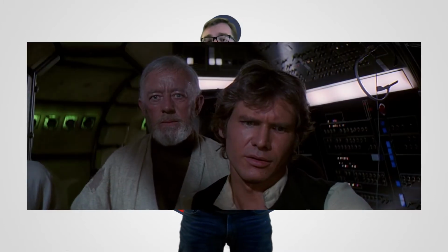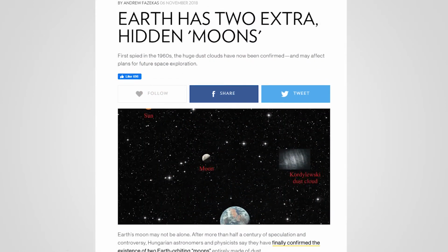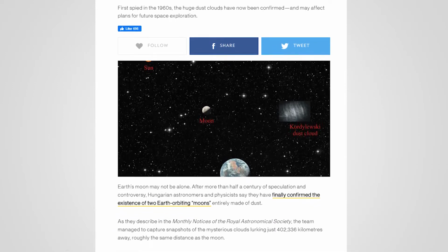We might not be on the satellite level of Jupiter, but we officially have a second and a third moon. That's no moon. It's made entirely of dust. That's not that exciting, is it? A team of astronomers caught some glimpse of the mysterious clouds lurking around 400,000 kilometers away from us, pretty much the same distance as the moon, as we now have to refer to it as.